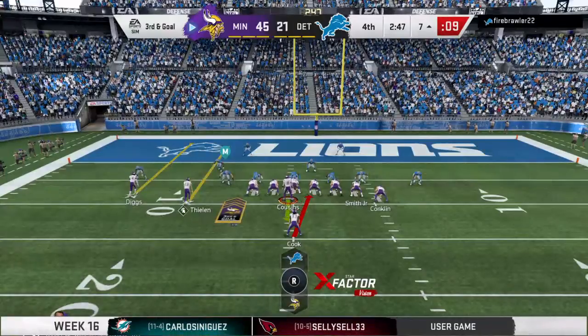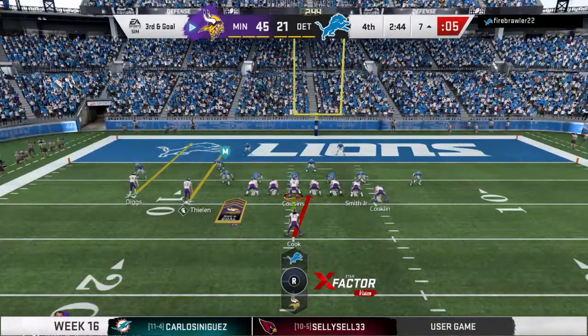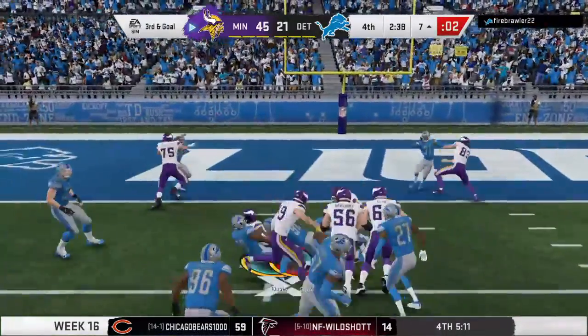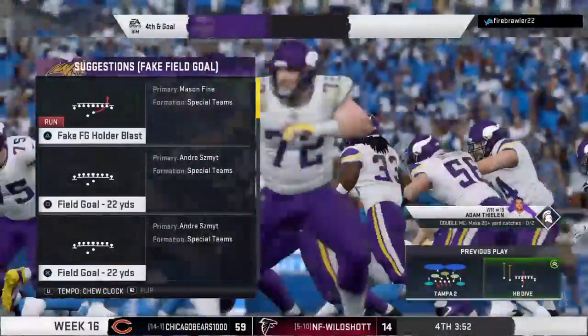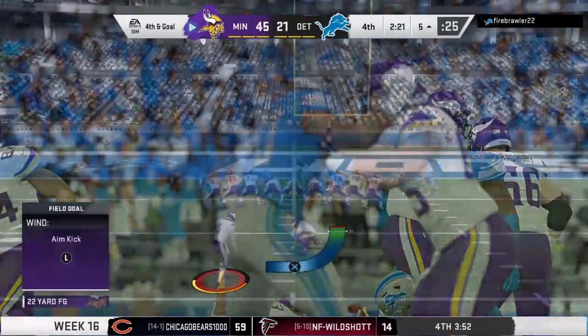Ready? Watch QB draw. Watch QB draw. Cousins gives way to Cook. And they'll get him down here at about the 5-yard line. It's about a 3-yard pickup there, but more importantly, they're still a few yards away here. It's now 4th down and goal.